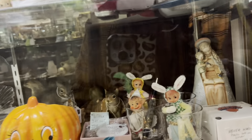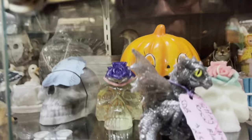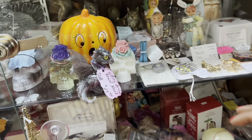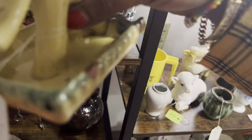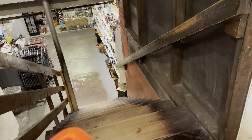Oh my God, look at the little bunnies with the chenille. I was gonna go for that pumpkin. How much is that? I think it says 29. I can't really tell. I don't feel like messing with cases yet. This is kind of fun. I've only seen the planter. I've never seen this ashtray. It's got a chip on it though. All right, I'm going downstairs where it gets really confusing.